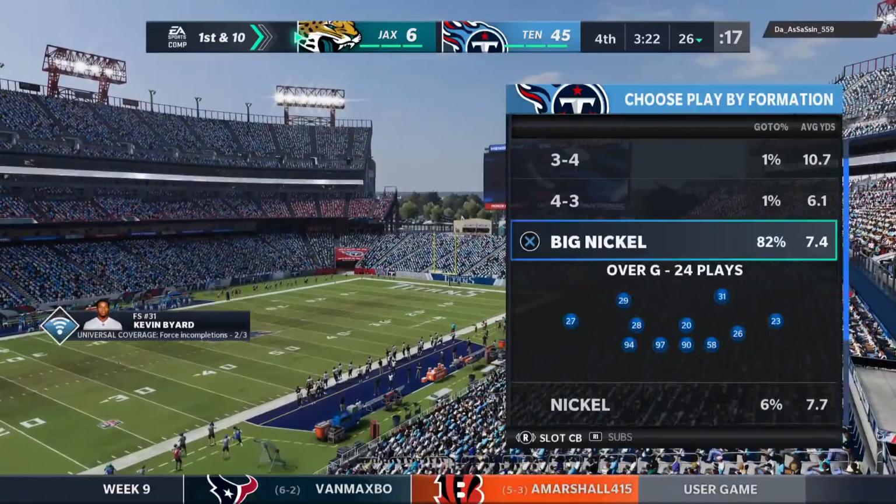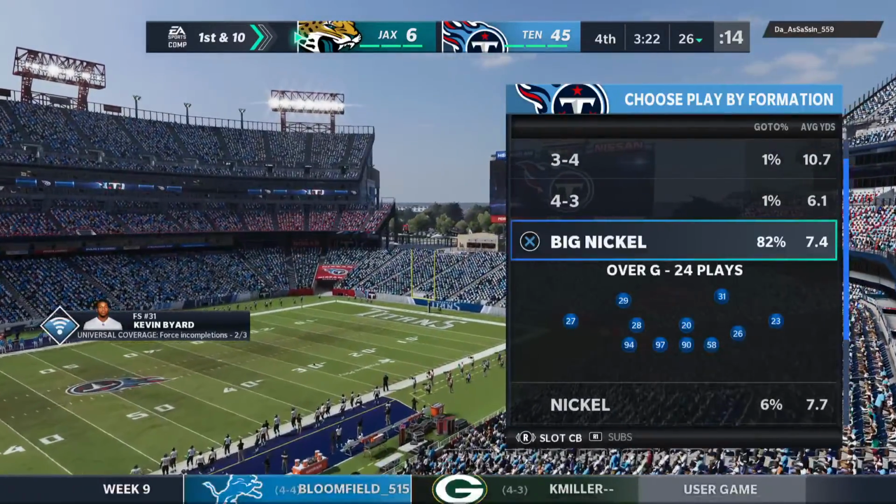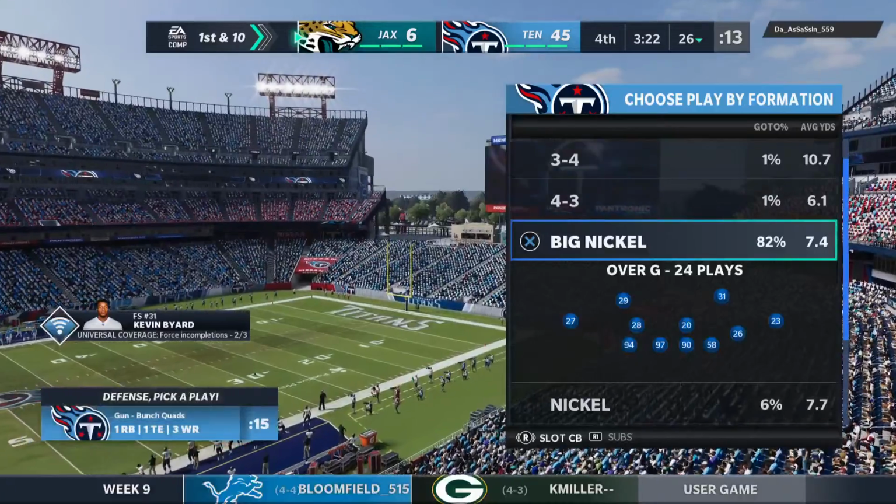Kennedy, send me an edge threat. What you need?